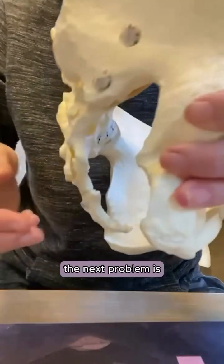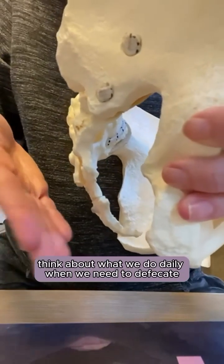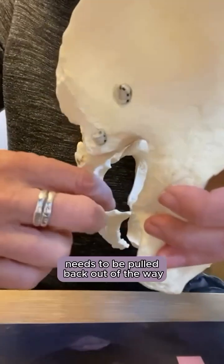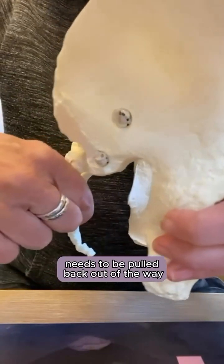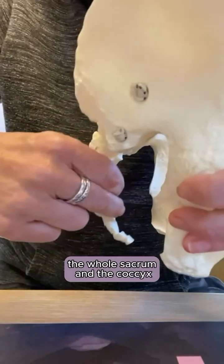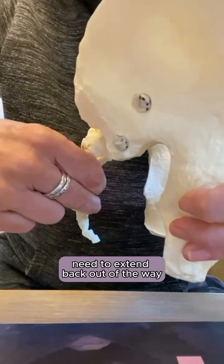The next problem is, think about what we do daily when we need to defecate, okay? This bone actually, every time we poop, needs to be pulled back out of the way. The same thing needs to happen when we deliver a baby. The whole sacrum and the coccyx need to extend back out of the way.